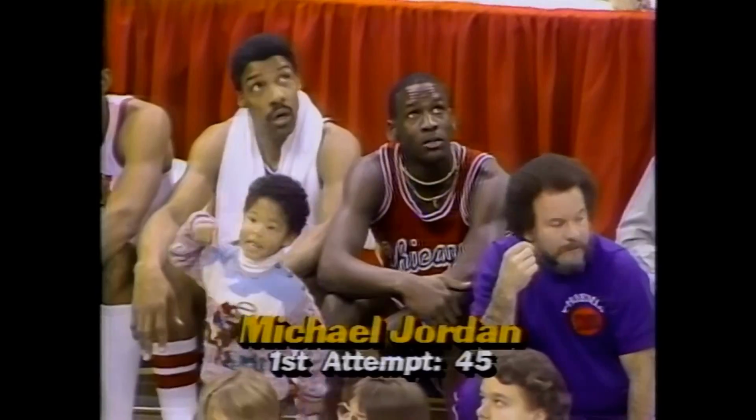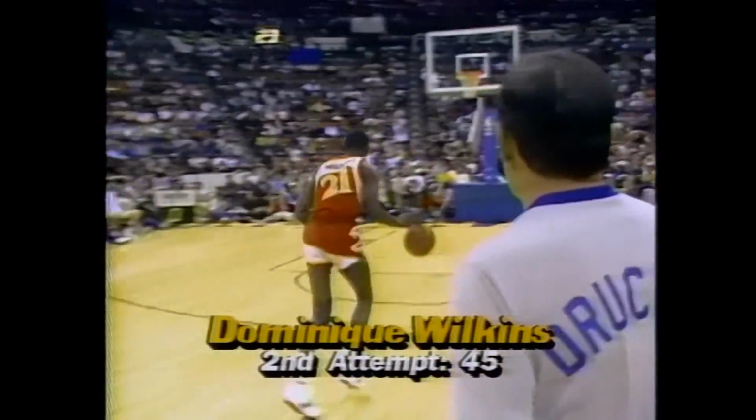So Michael looks up and checks a 45 on the scoreboard. Well, the judges agreed. 5 judges. Dominique Wilkins with a sidewinder. Flying down the middle, turned his body and just really slammed it through with both hands. Dominique is having no letdowns today, you know?